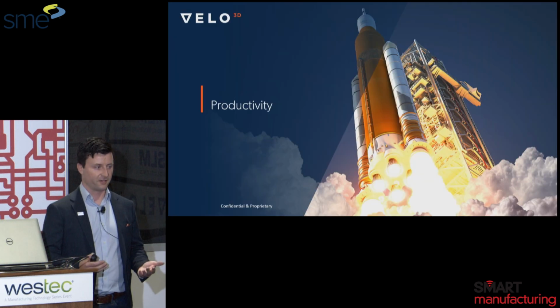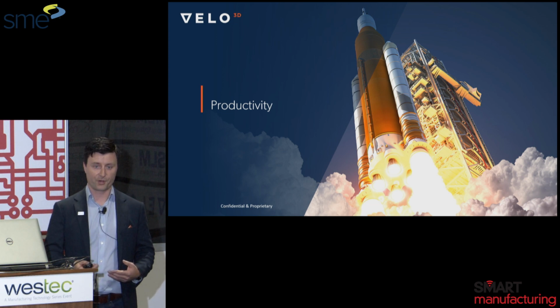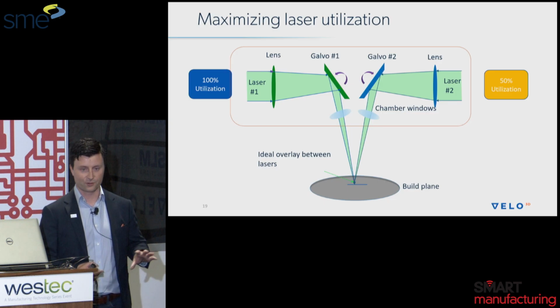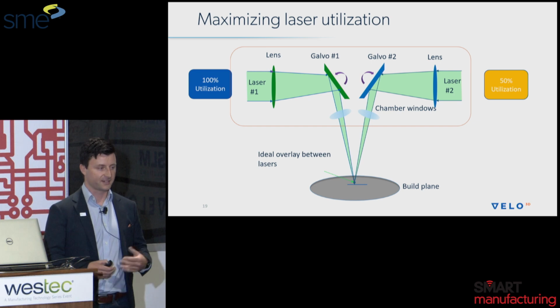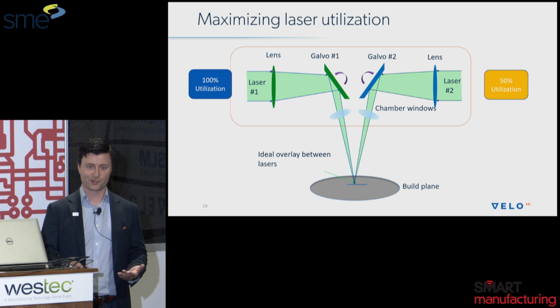So this addresses a little bit of the quality aspects of multi-laser parts. The other aspect is really around productivity. Because if you have 2 lasers and one of them's running at 50% utilization because of some scheduling issues, you're not really realizing the full benefit of a multi-laser system. So one of the things that we try really hard to do is to optimize so that you're actually running 100% of both lasers all the time. And this is the real way to realize the benefits. It may seem like a pretty straightforward problem, right? You just turn it on all the time, right? Don't schedule it so the laser's off.